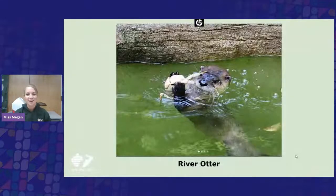You said the river otter. You are correct. The river otter is an excellent swimmer. This is a picture of Slide. He is our male river otter, and he has a crab. River otters love to eat things like fish and crabs and clams, lots of meat, especially animals that they can find in the water. So the river is a perfect habitat for them.